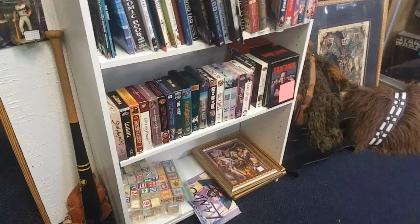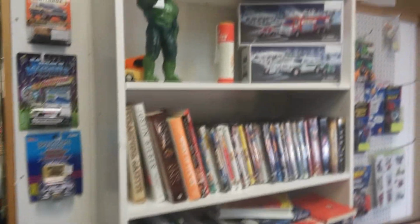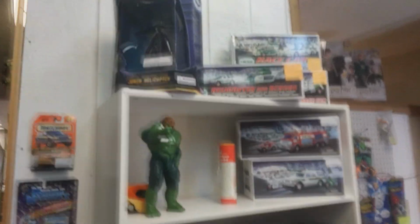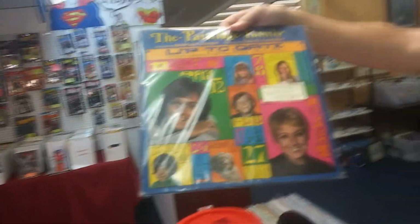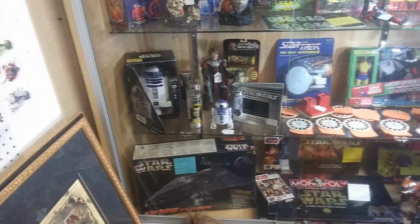That's the VCR tapes. A couple of comic books. There you go. Partridge Family. They really were on tour. They got a Star Wars. Oh, that's a model kit. Ghostbusters.